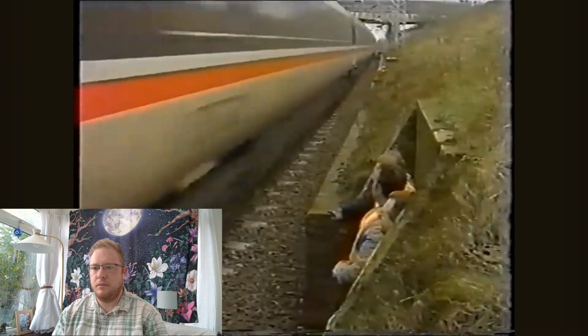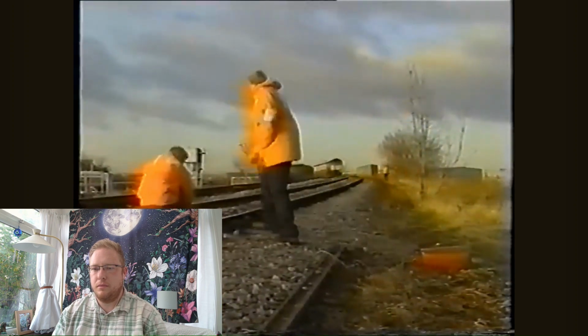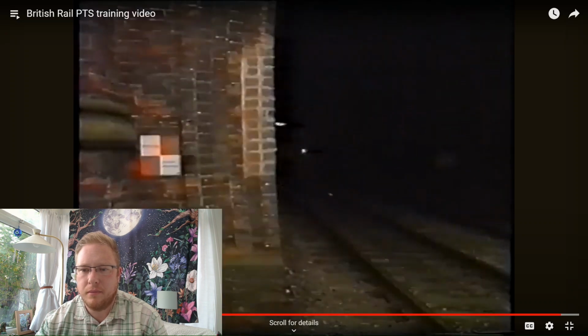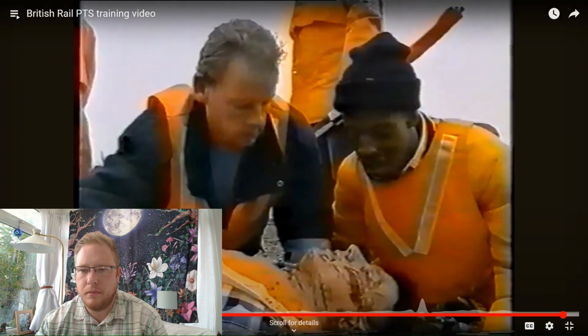And learn to respect the potential hazards. Remember, safety must always come first. The railway is a dangerous place. You are at risk if you let your concentration lapse or you ignore the rules.